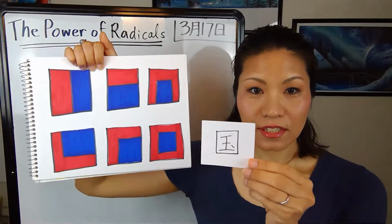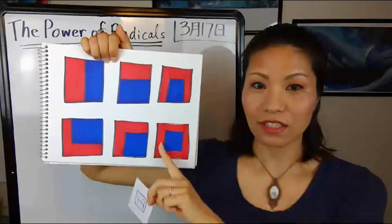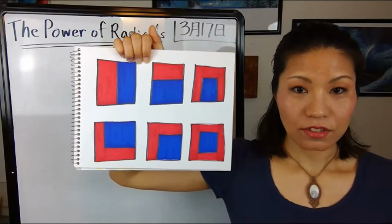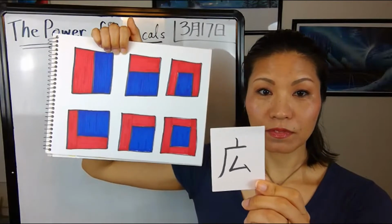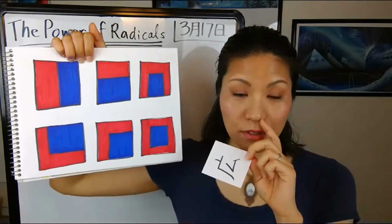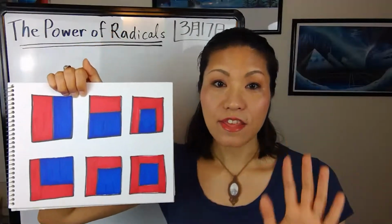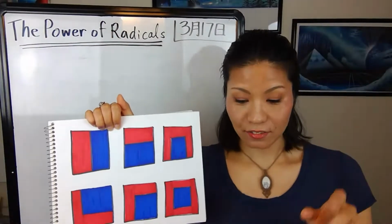When you see this kanji, which pattern is it? Yes, inside of the box, right? When you see this kanji, which pattern is it? It's here, upper corner and other part. So when you are able to see the kanji pattern like this, then you are able to spot, oh, that's the radical.